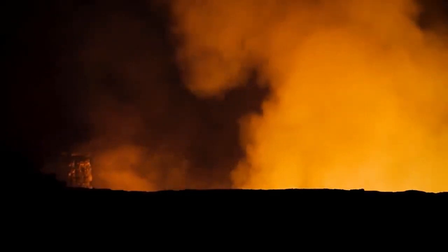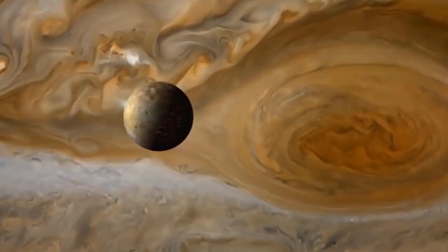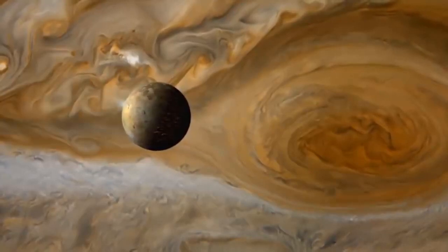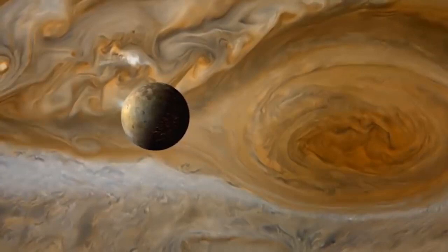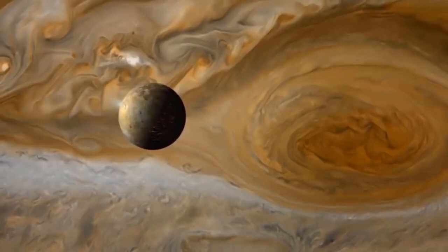Europa's average radius is about 1,000 miles, and its mass is 8 times 10 to the 22nd pounds. It's slightly smaller than Earth's moon. Its orbit, which is almost circular, lies an average distance from Jupiter of 416,000 miles. It takes the moon 3¼ Earth days to complete one orbit around Jupiter.